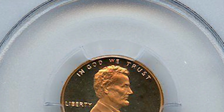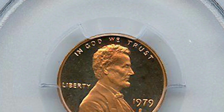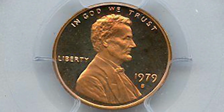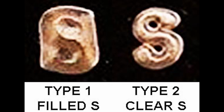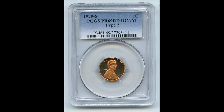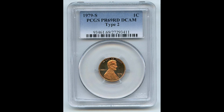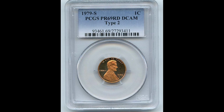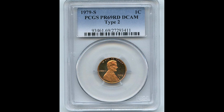Next, this coin graded so highly at only 1 point away from the perfect grade of 70. Also, you can see there on the holder it says Type 2. Now this is incredibly important. You can either have a Type 1 or a Type 2. I'm going to throw up an example of what a Type 1 looks like and what a Type 2 looks like. So if you have a proof coin that is really nice, it's a Type 2, it is not worth sending off to get graded because this coin that's graded only 1 point away from the perfect grade of 70 only sold for $20. So that's the big difference there you need to look out for.